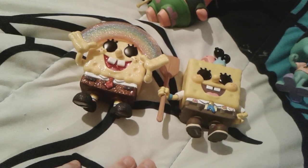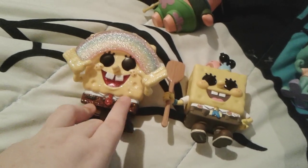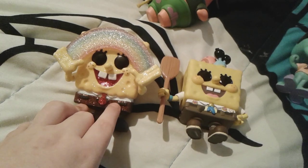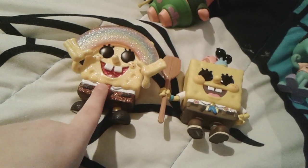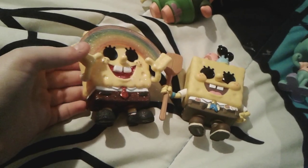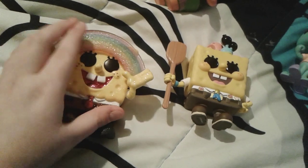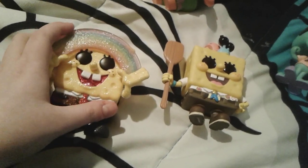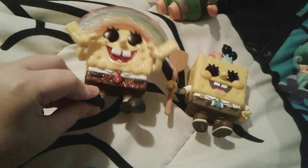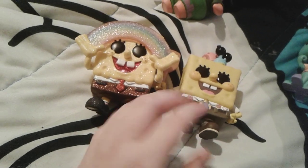So, I hope you guys like my unboxing and review of this beautiful Diamond Edition SpongeBob Glittery Imagination Rainbow Funko Pop. He is so beautiful. I love him so much. And I cannot wait to use him in some videos in the future. He's just so awesome. I love him so much. And of course, I love this little guy right here too. He's so cute. There you go.